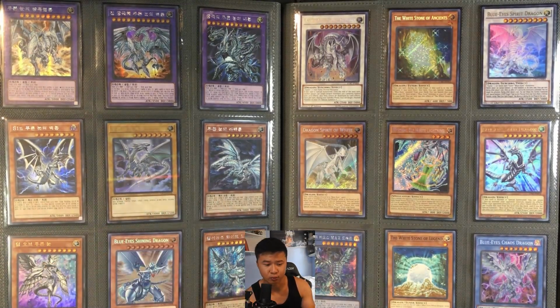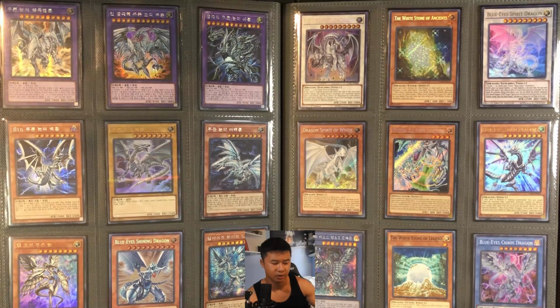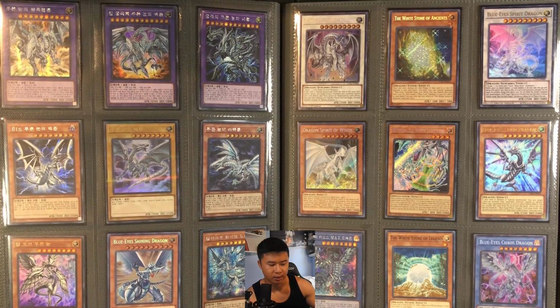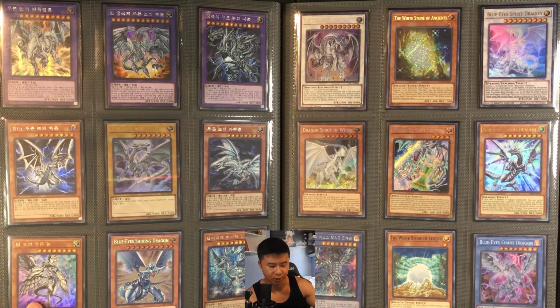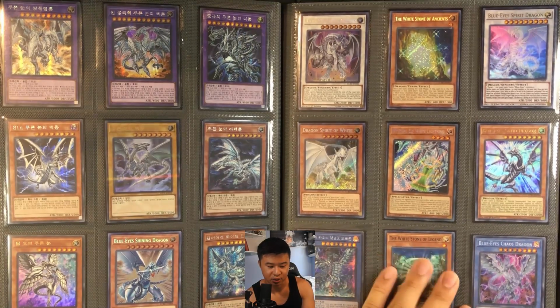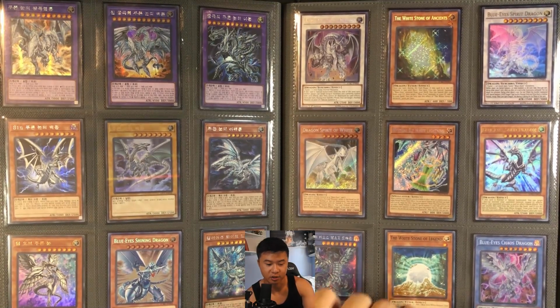I don't really have a lot of the original art on this page, just because I want to kind of go to the cool variations. I mean, there are some like Blue-Eyes Shining, but this is a very cool secret rare, so I wanted to put that a part of it. We got the Blue-Eyes Abyss Dragon, which is really pretty. Same with Deep-Eyes White Dragon. White Stone of Legend, old, but I wish I got the secret rare version of that.